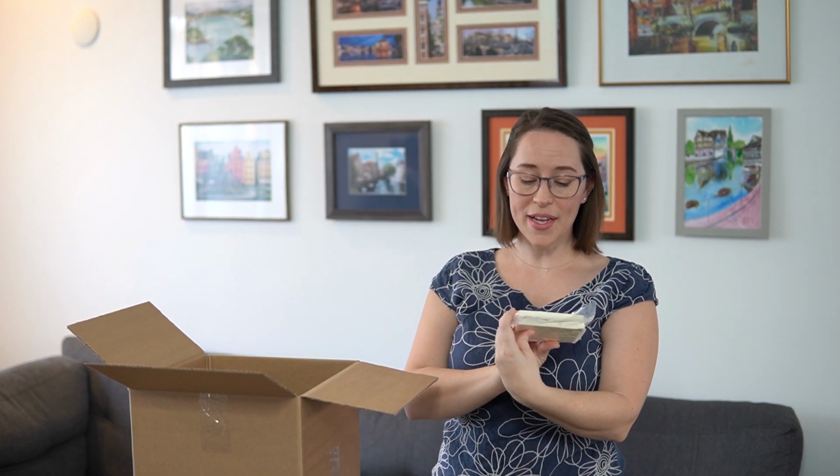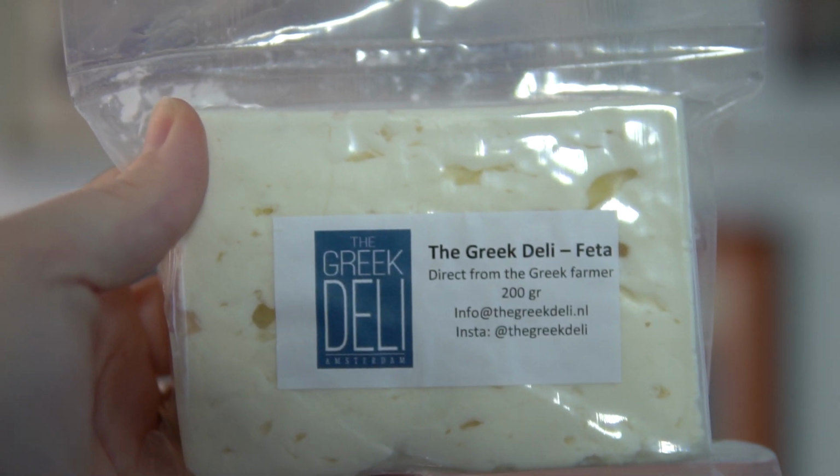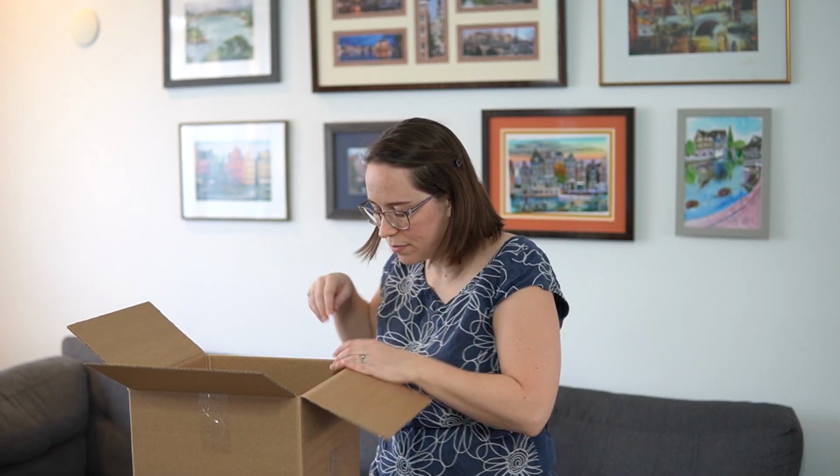This is from the Greek Deli, and it is from Greece. So they actually bring in their stuff directly from Greece, and it's feta cheese. I mean, you can't go wrong with feta cheese. Am I right? Yes, I am.